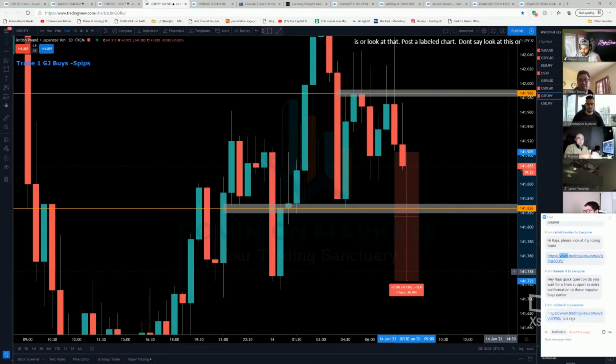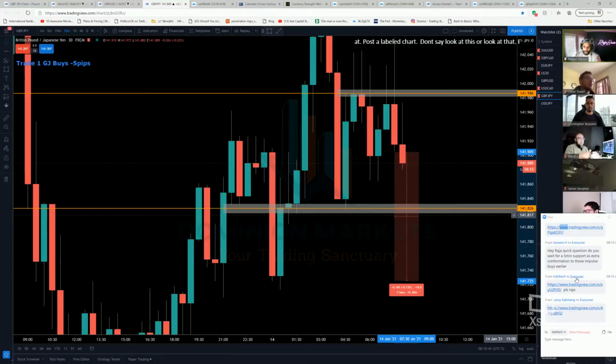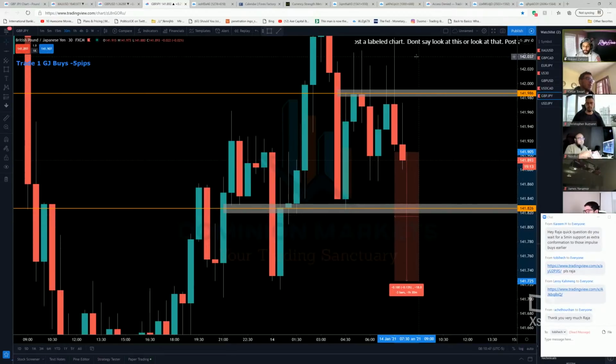Quick question. Do you wait for 5-minute support at XL confirmation for those impulse buys earlier? No. That was only based on how the candles are moving above 142.050.